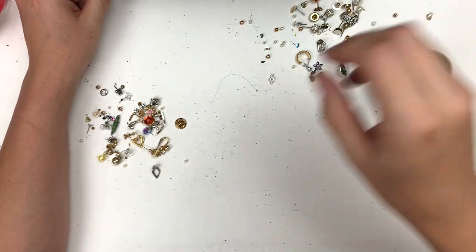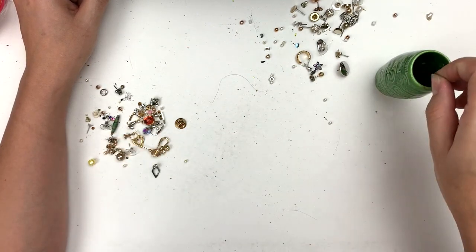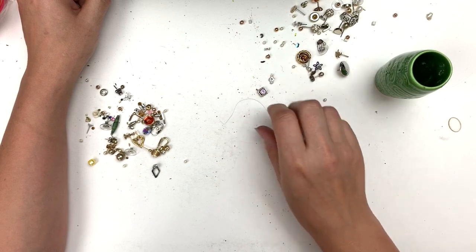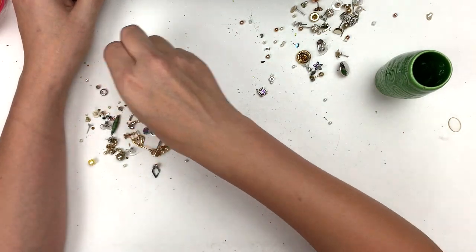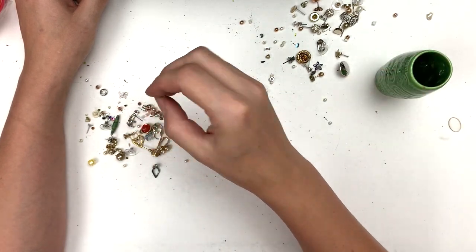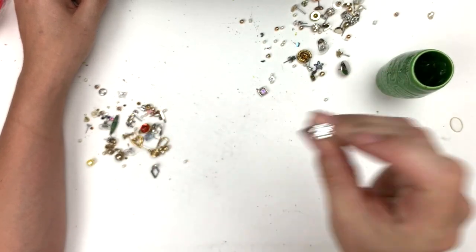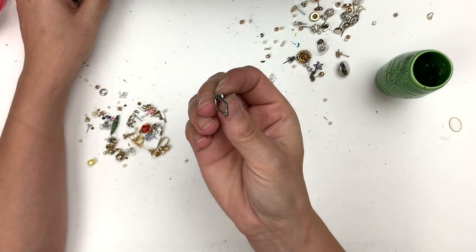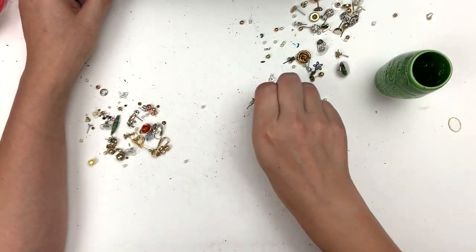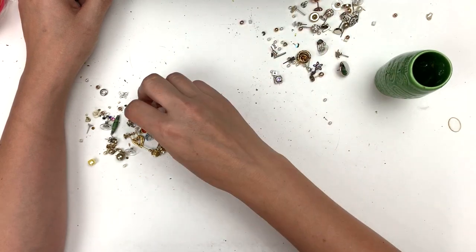Oof, bits and pieces. Here's another crystal. Here's a pin back. Here's a piece of a bracelet. Another boring earring. Here's a bigger crystal. There's this earring. Pretty sure I have the mate. It's a little black diamond. Okay, little tiny studs. Okay, see you around.